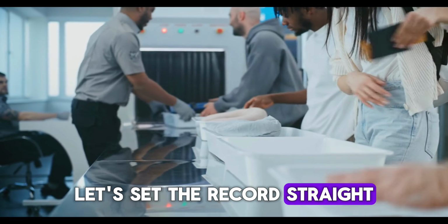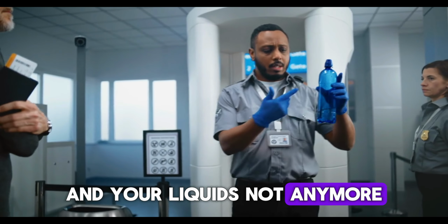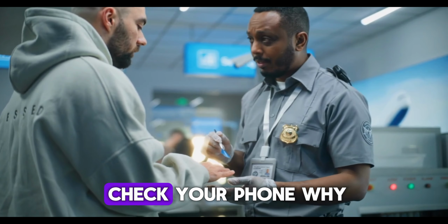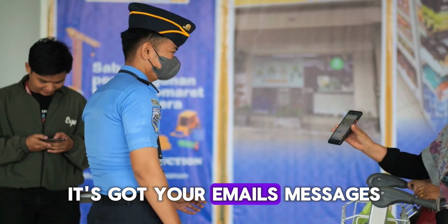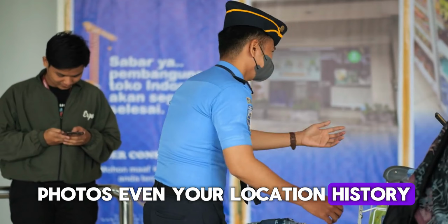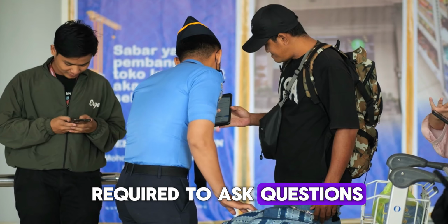Let's set the record straight. A few years ago, airport security was all about your shoes and your liquids. Not anymore. Today, TSA agents have the tools and the authority to check your phone. Why? Because your device holds way more than just your contacts. It's got your emails, messages, photos, even your location history. And guess what? If they see something suspicious, even by accident, they're required to ask questions.